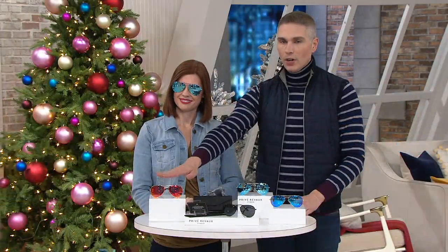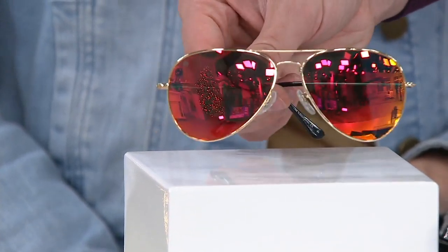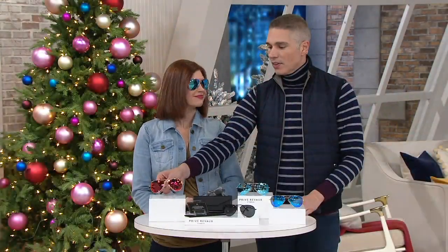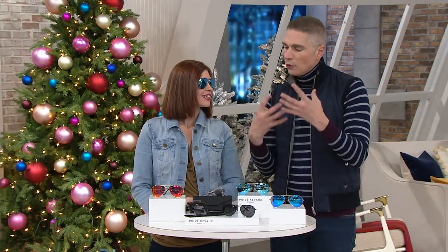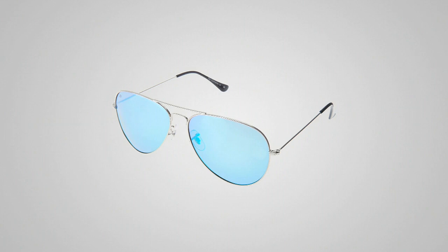And then right over here, we have it for you in what we're calling gold and red. But really, it's not just a red lens because that would be boring. And by the way, look, they're mirrored. They're like this pretty, fiery sunset. Exactly. And they're super lightweight. We designed them to be lightweight, so they're really, really comfortable. So they're made well, but they're also really comfortable.